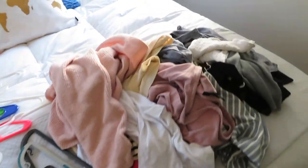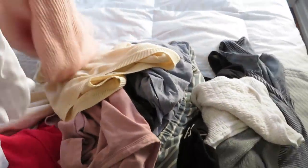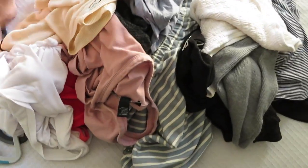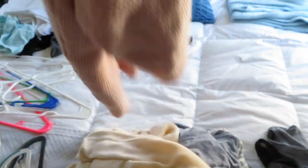Oh dear. All right, so my camera battery died, so I had to go charge it. But in that time, I added a few more things to the pile that I knew I didn't wear anymore. Considering I clean out my closet often, I'm actually very impressed with myself for getting all this stuff out of here. This sweater, it has just gotten really pilly and it has a hood.